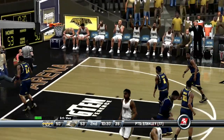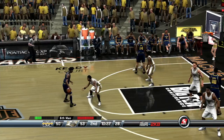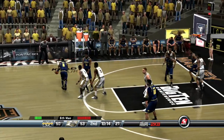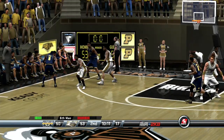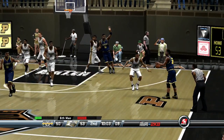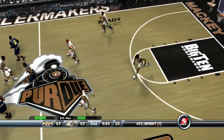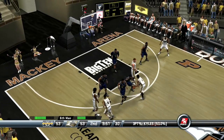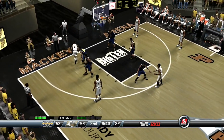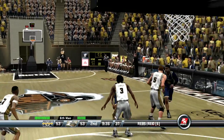Stanley puts it up, frees it for 3. He's shooting 66% from downtown. Number 2 dumps it off. Right. Number 2 launches it. Gets the bucket. He's 1 for 2 from deep. Steptoe catches it on the corner. Feeds baseline. Dixon 14 feet out. No dice. And it's still knotted up 53.